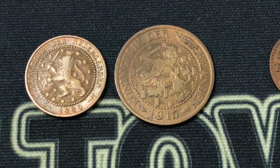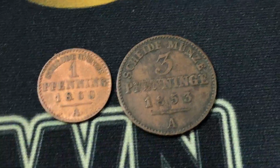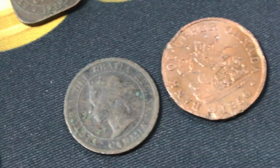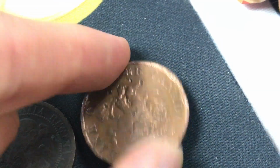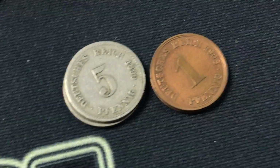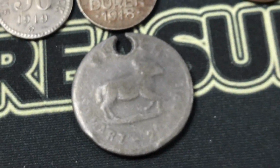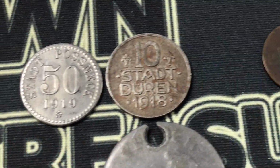We have some Netherlands older coins, some Scheidemunze, I think that's maybe Prussia, but I'm not exactly sure. Old 1850s, 1860s Hungarian. This is the Canadian, check out this Upper Canada Bank token, 1850, really beat up though. Little German stuff. This is a Brazilian coin, 10 reis, I believe. This is Notgeld, I think from Germany. So it's not really official, but it would have been more provincial stuff.